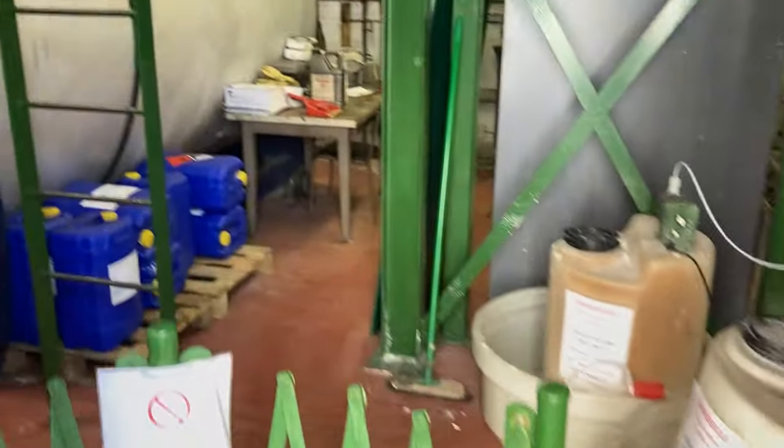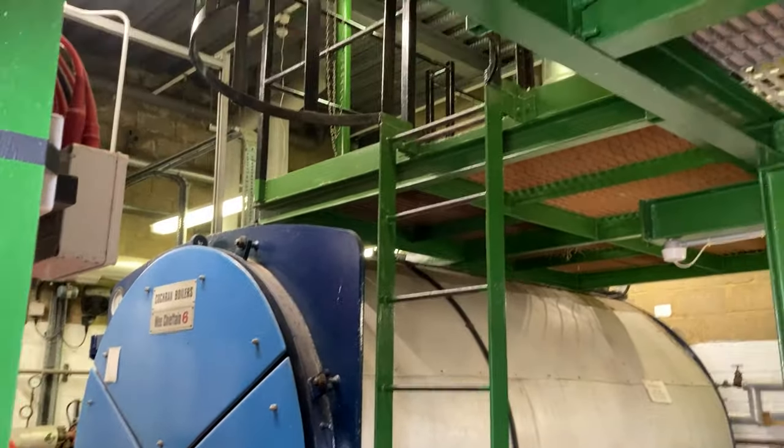This is the boiler right now. It's a small room.